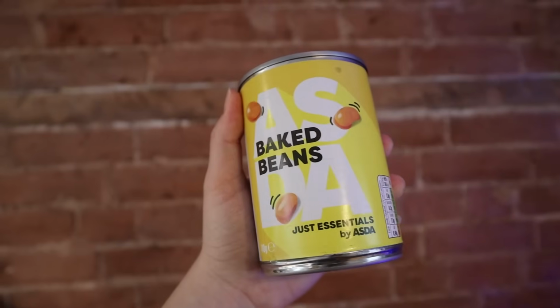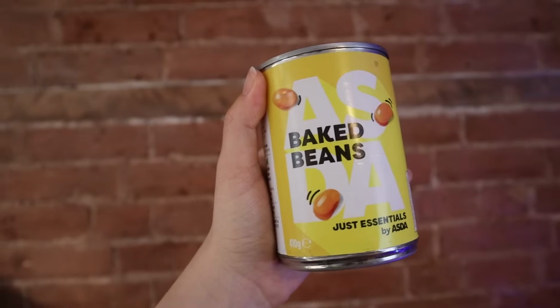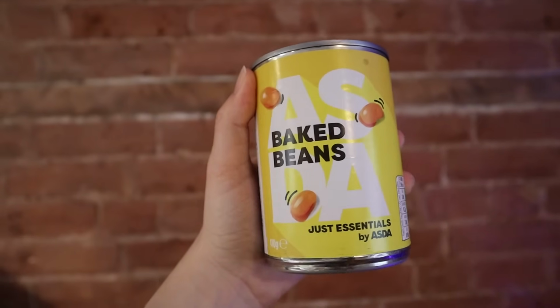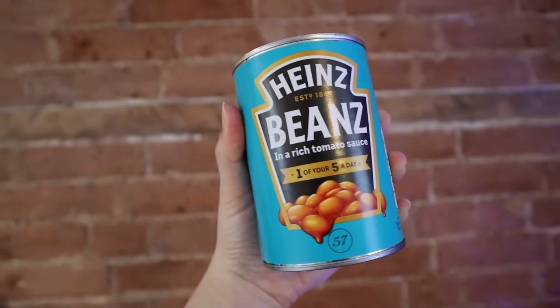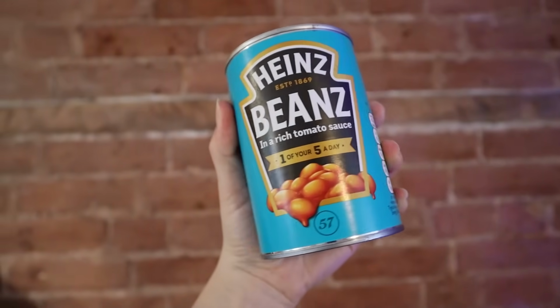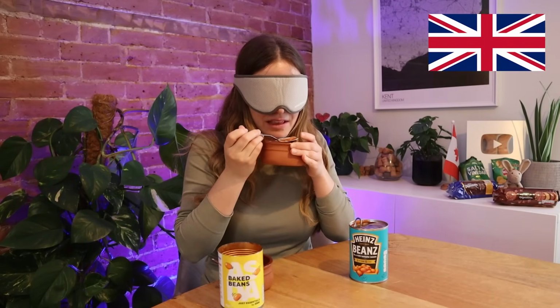Okay, next up, beans. Welcome to England. So of course we have the ASDA own essentials in their bright yellow branded can. And of course, we're going against Heinz in their very iconic, recognizable teal. We're going to start over on this side. Cheers, everybody.